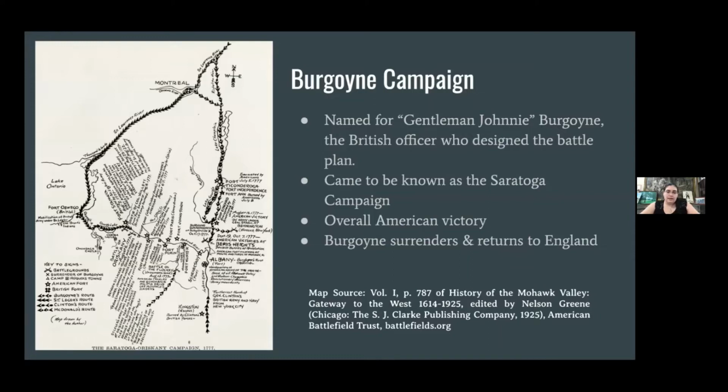But what happened between planning the campaign, the Battle of Oriskany, and the Burgoyne surrender? So the idea was that if Britain could separate New England from the rest of the colonies, it would cut off supply and information, and hopefully help cripple the colonies to the point that the British would be able to win the war.